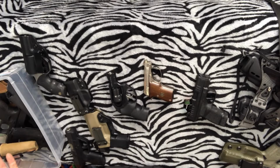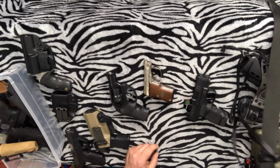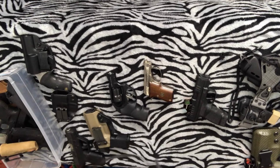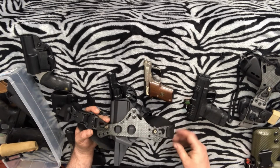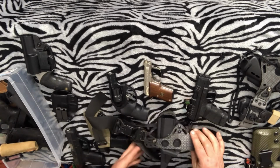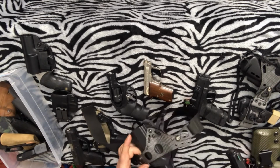Then there's this whole other thing that happened in recent years, very recently, which is these chassis systems that, in this case, Filster did. These systems allow you to detach the pistol from your belt. If your main mode of carrying is to put the pistol on your belt or on the seam of your pants, these are not attached to your pants. And so it doesn't matter what you wear. If you're wearing a pair of sweatpants or jogging shorts or whatever, you could still do this.